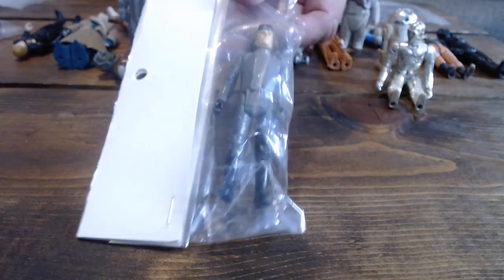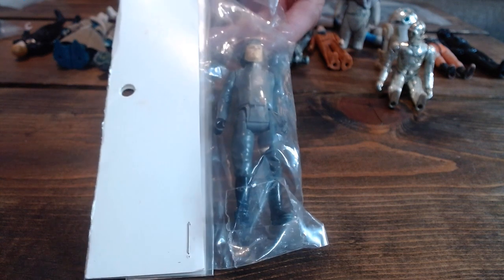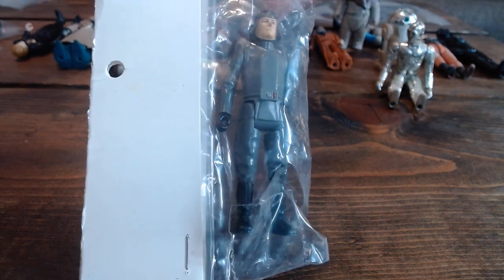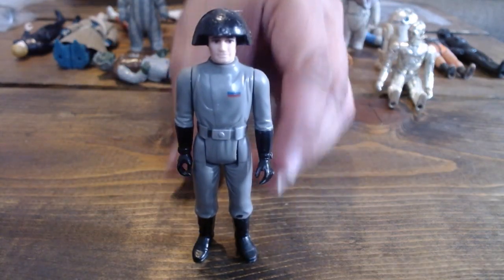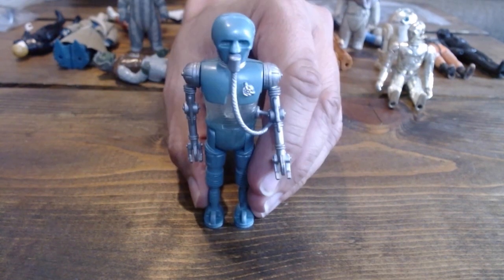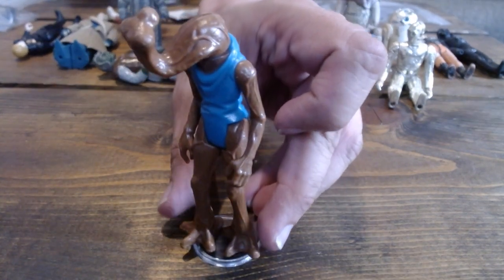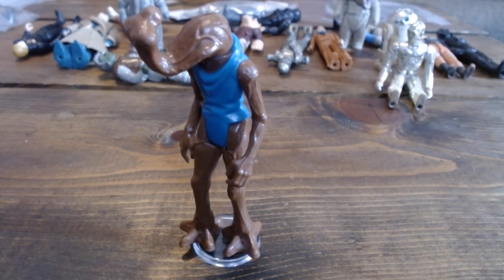And this guy I bought a long time ago for like $7. Haven't even taken him out of his package yet, but he's missing his gun and his nose is really worn down, see? Death Squad Commander. He's missing his gun, so I'm gonna have to get another gun for him. 2-1B Medical Droid. He's missing his scepter, so I'm gonna have to find a scepter for him. Here is Hammerhead. He's missing his blaster, so I'm gonna have to find a blaster for him.